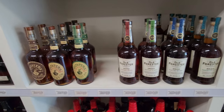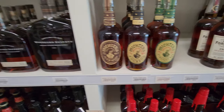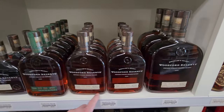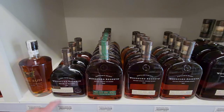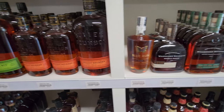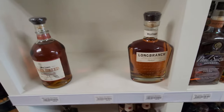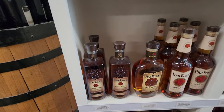I don't know why it keeps wanting to zoom in on there. Let's see, we got the Victor's. Got the Woodford. You know, I'm trying to find the smaller version of that, so I can mix it with my Old Granddad 114. Got the Long Branch. Got the Four Roses here.